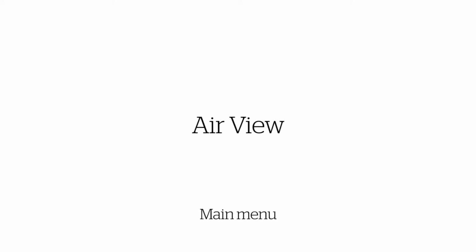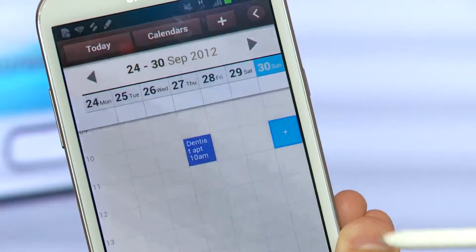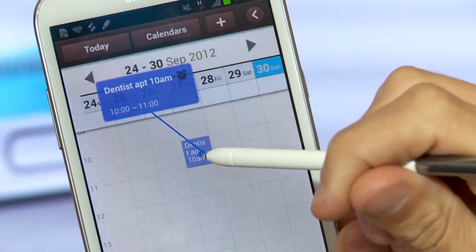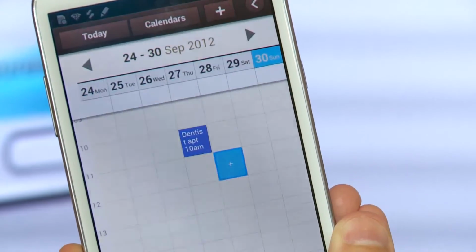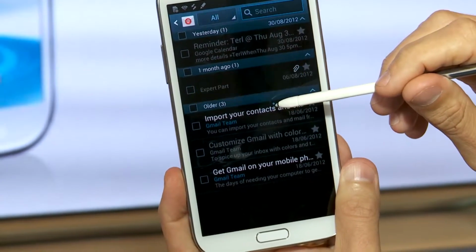A new feature of the S Pen is AirView. Now, AirView lets you hover over content to get extra information. So again, if we were in the S Planner, we could hover over an appointment and it would bring up more information. Or if you've got a list of emails, you can scroll through them, hover over them and get more information.